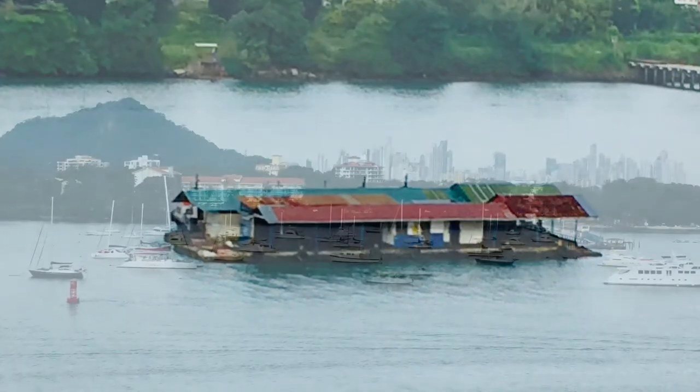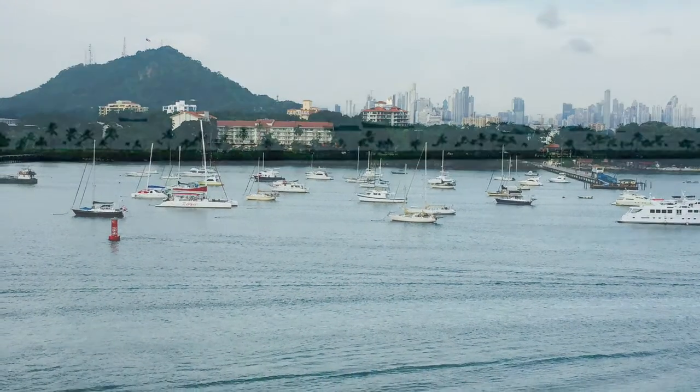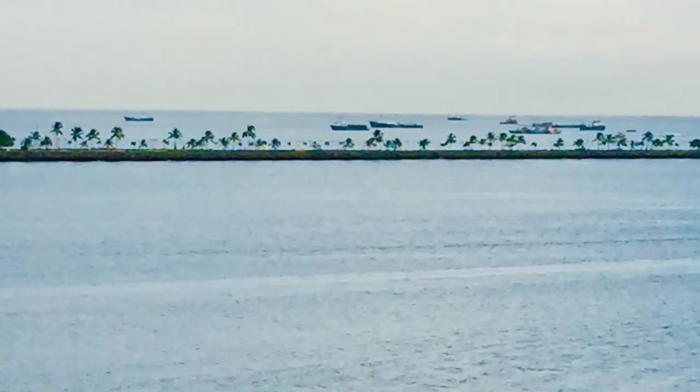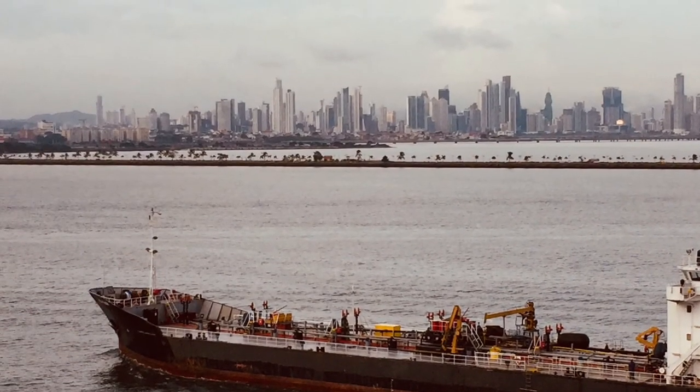It took from about 5 in the morning until 5 in the afternoon to get all the way through the canal, ending with beautiful views of Panama City in the background as we left the Panama Canal behind us.